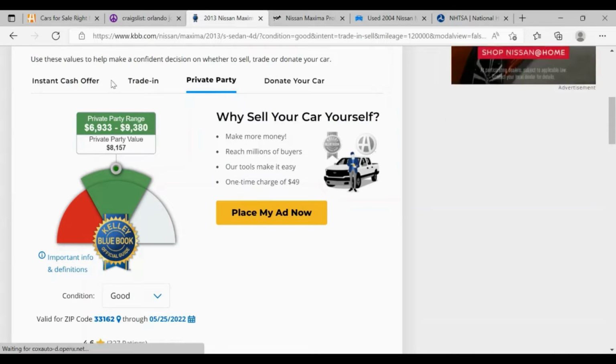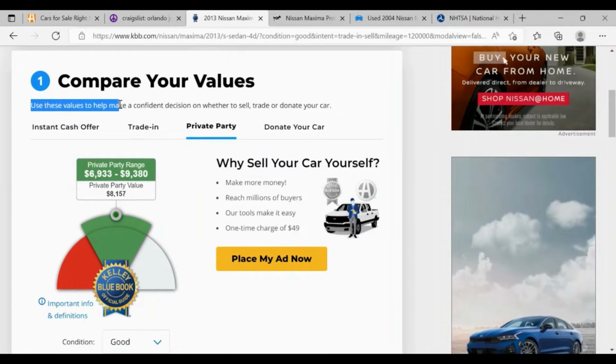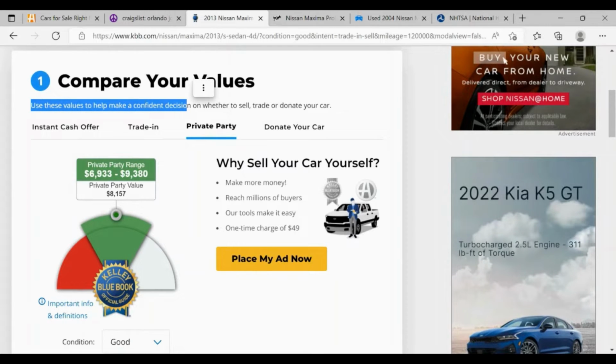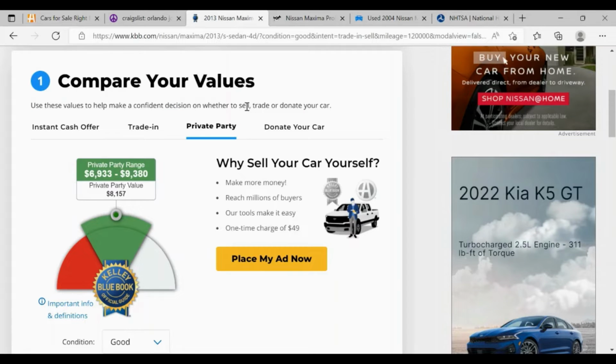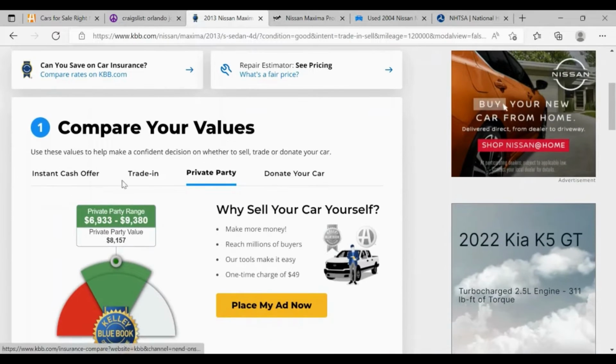However, having this information gives you a good, actually they give a definition here. It says use these values to help make a confident decision on whether to sell, trade, or donate your vehicle. So it just gives you a range of what to look for. So again, I know for the 2013, 120,000 miles, I'm expecting to spend about $8,000.